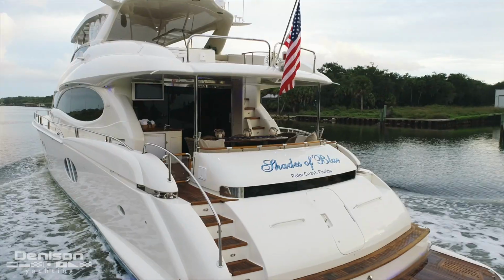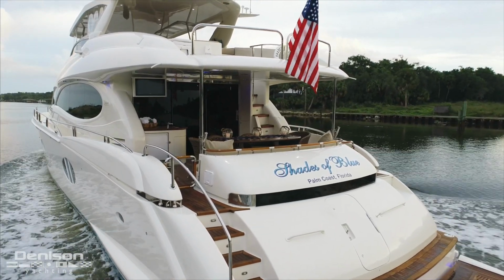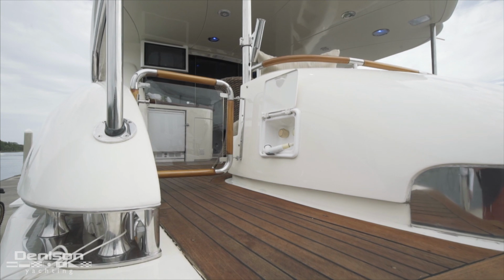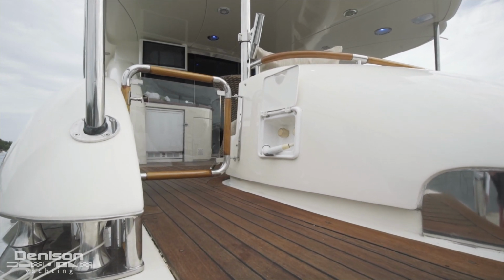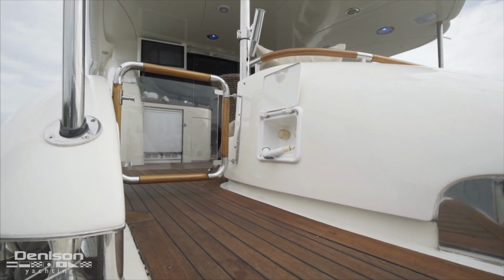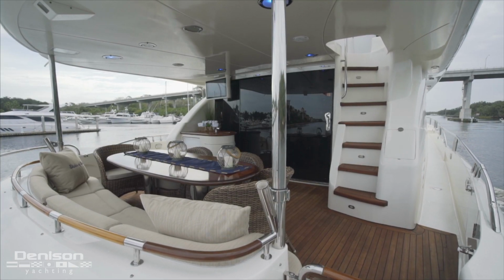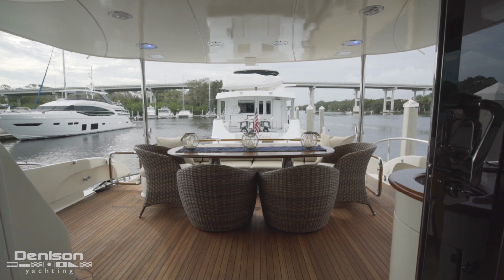Access to the aft deck from the stern is found on the port side, which is where we're headed next. On our way up, we pass a freshwater shower right next to the transom entry gate. This area has a centerline alfresco dinette with space for at least 8 around a varnished teak table.